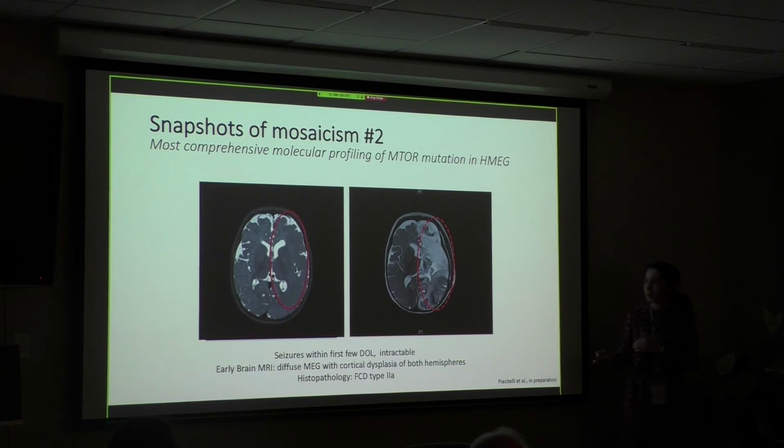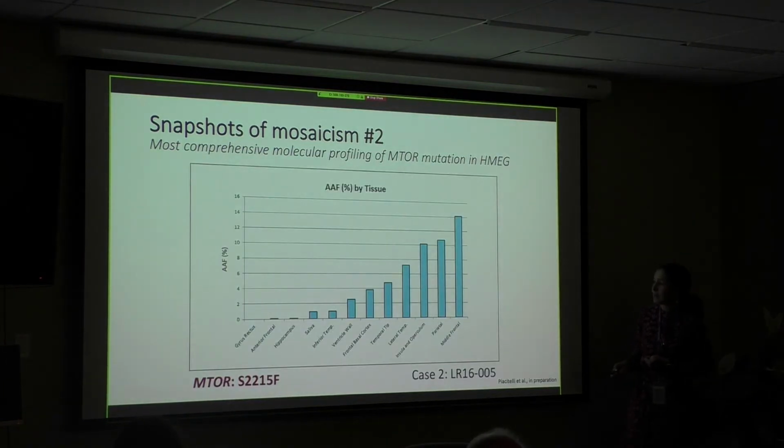The second case that I wanted to show you is similar to the mTOR case that I showed you earlier. This is a child who had diffuse dysplasia, as you can appreciate, and underwent extensive resection, and histopathology showed FCD type 2A, which is among the most common types that we've seen in our cohort. We found this mTOR mutation, which is among the most common mTOR mutations. That's the same mTOR mutation as in the previous child that I showed you who had surgery.